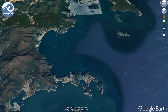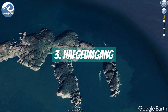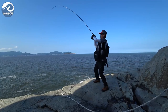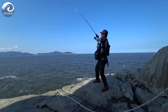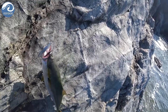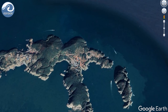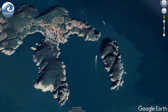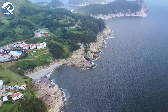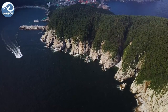So my next recommendation is a region called Haegeumgang. So this is Haegeumgang area. Actually, it was the place where I caught a 65 centimeter yellowtail too, which I broke my fishing rod in the course of pulling up to the shore because I forgot my landing net. All these areas are quite good. There are a few places where you can walk to, but most of the places are inaccessible because of the rough and rocky shoreline conditions.